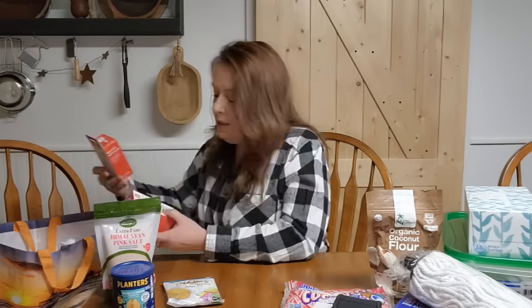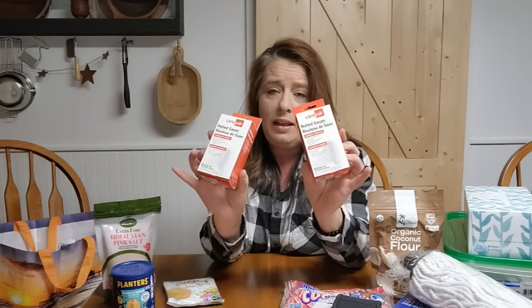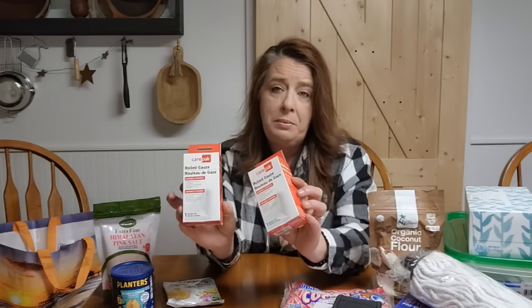Let's see, and then I got 2 rolls of the rolled gauze. That first aid kit is so important. If you've got to take care of all of your stuff yourself, you want to make sure you have enough of your first aid items.